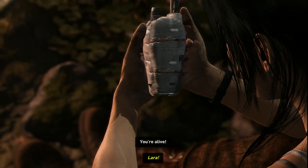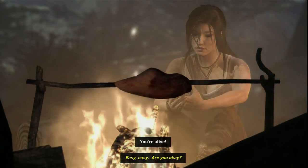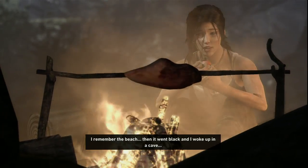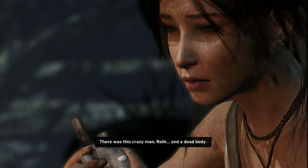I thought the thing was yellow. Whoa. Lara. You're alive. Easy, easy. What's up with that? Is it missing a texture on it? I think there's something going on there. Then it went black and I woke up in a cave. She's just talking to a crazy rock? Roth and a dead body.